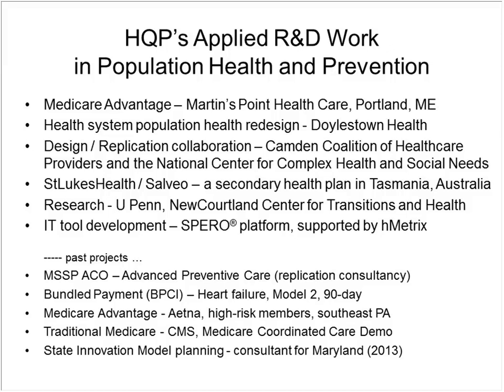We've had a long-running collaborative relationship with the Camden Coalition and the National Center for Complex Health and Social Needs, focusing on the design and replication of models of care for complex populations. We have a great partnership with Salus, which is a care management subsidiary of St. Luke's Health, which is a secondary health plan in Tasmania, Australia, that's in the process of adapting our model and implementing it for their high-risk members. We've really benefited hugely from a research collaboration with the University of Pennsylvania NewCourtland Center for Transitions and Health team led by Dr. Mary Naylor. And with our partners at H-Metrics, we've had the opportunity to develop IT tools specifically to support this type of work. Some of the other projects listed in the bottom of the slide I'll mention as we talk about some of our results to date.